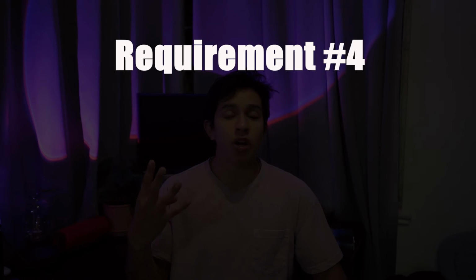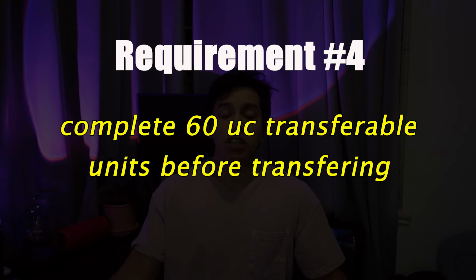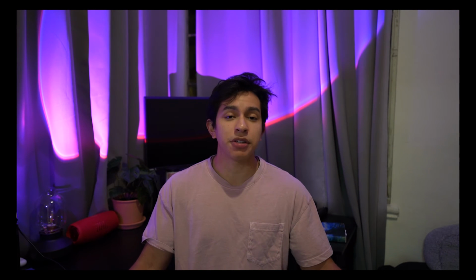And with the fourth requirement, you have to have 60 units to fulfill your TAG application. So this is going to be the last semester before you actually transfer to that school. You have to have 60 transferable UC units. And this is just a basic requirement. You have to have 60 units transferable for any UC that you're applying for, regardless. So you want to make sure that you hit that mark. But a lot of these requirements are subject to change, just like the GPA requirement. So definitely talk to a college counselor and also do your own research before you submit your TAG application.